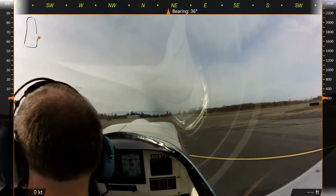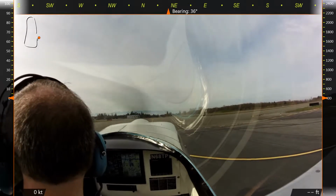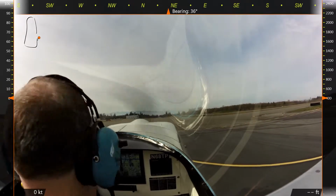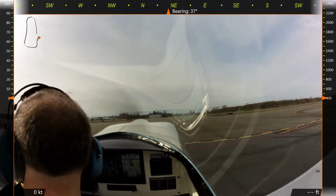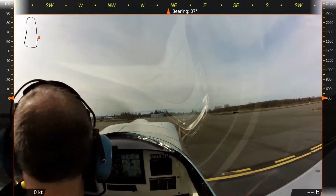Experimental 68 Tango Papa, taxi at your discretion, caution jet blast for the heavy Boeing 747. Line up runway 34 left. Okay, 68 Tango Papa cleared 34 left, and we'll watch out for the airlifter.